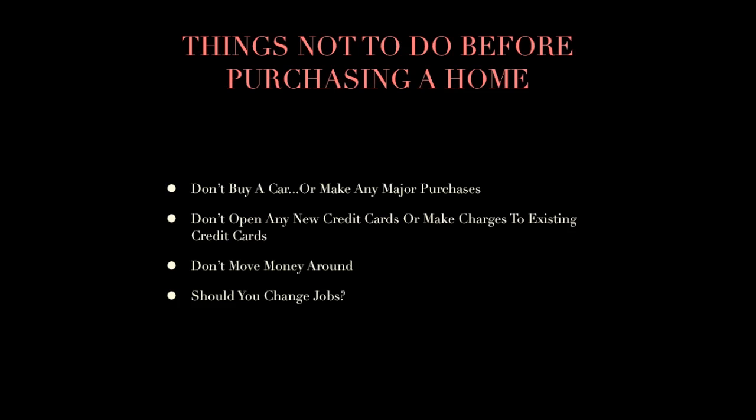Also, don't move money around. This is really important because when you do go through the process of getting a mortgage loan, and an underwriter is having to review your assets, whether it's for your down payment, your earnest money, or your funds to close for other fees, if they see that money is being moved from one account to another, you're going to have to provide a paper trail for all of that movement.